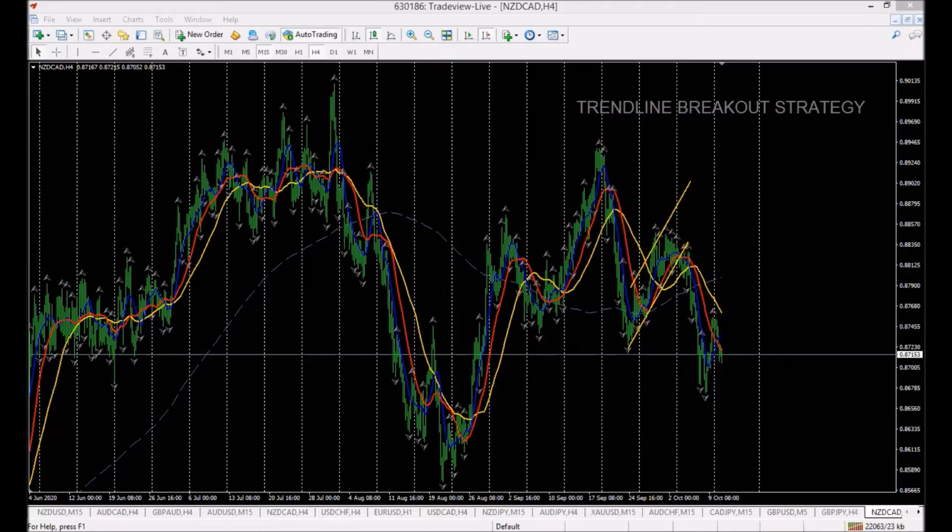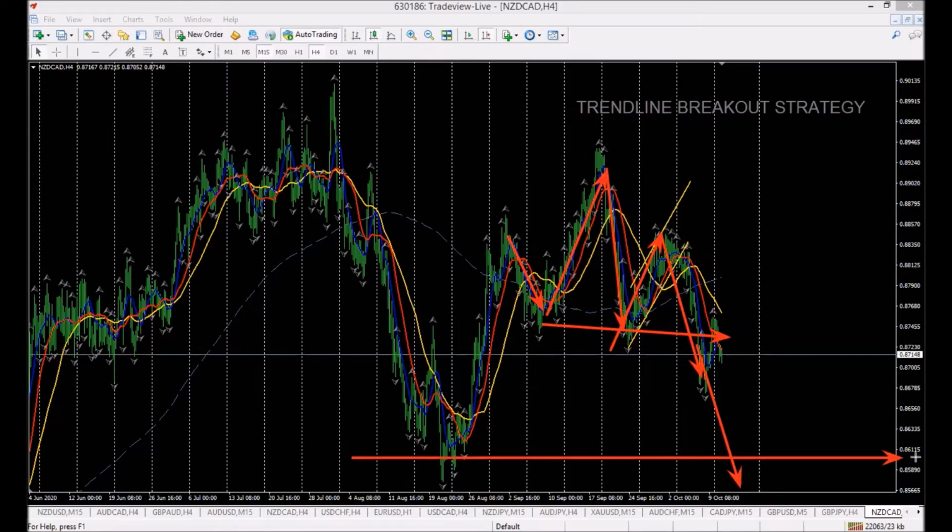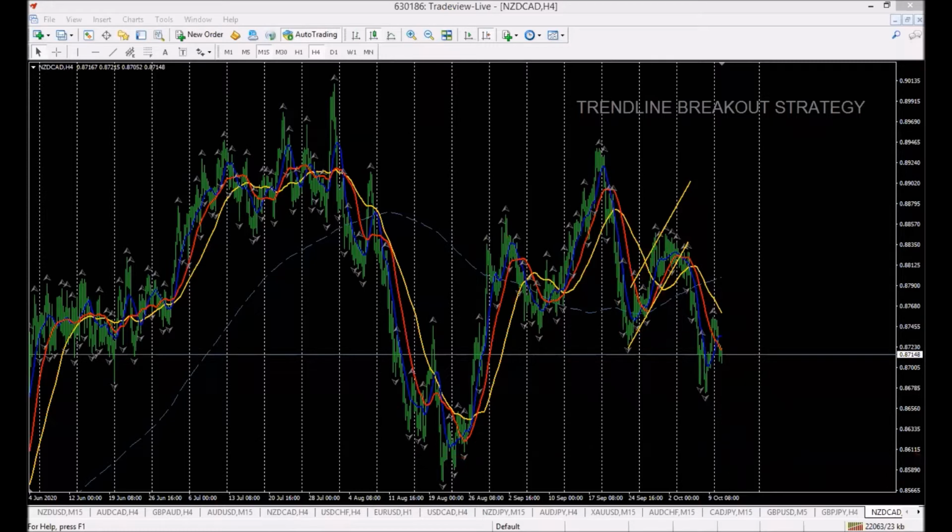So I just wanted to point that out to you guys, that we have a head and shoulders pattern right here, break of the neckline. So this piece is what we're expecting here. So this move potentially goes down there. So how do we trade this beautiful move?